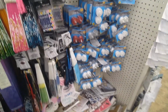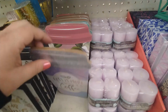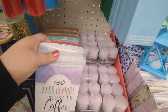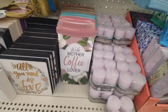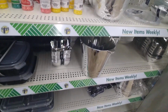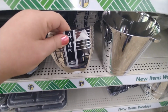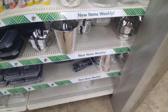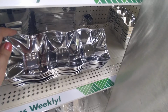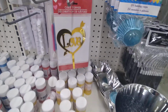All right, let's move to another section. We have some more of these coffee signs. Whoops. That was almost really bad. Okay, I swear I have people hovering over me, but I don't think I've seen these before. You have four pieces. And here's like a triple one. You have a cake topper.